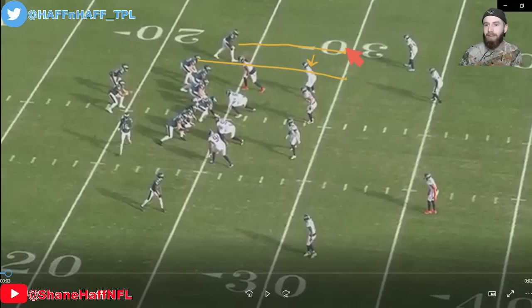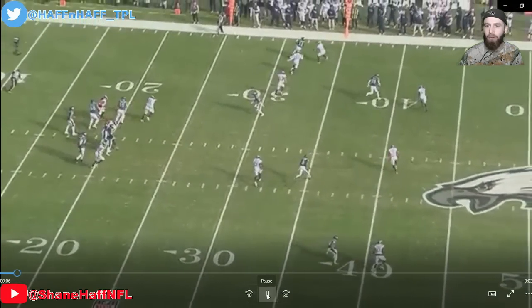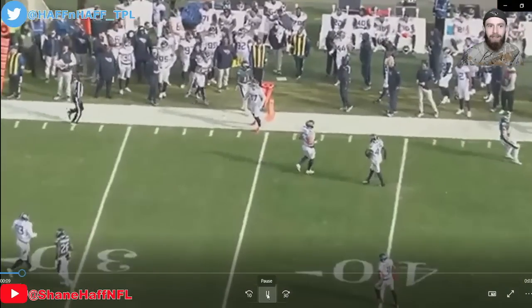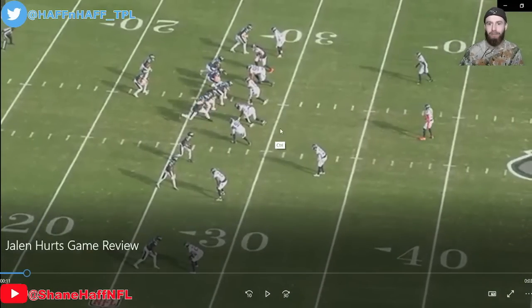That's going to leave basically a one-on-one to throw this out route to A.J. Brown. Just watch the timing, the rhythm with which Hurts throws this. Top of his drop, boom, ball's out as Brown comes out of his break. That's an easy pitch and catch for 8 yards. Now let's go to this next one.